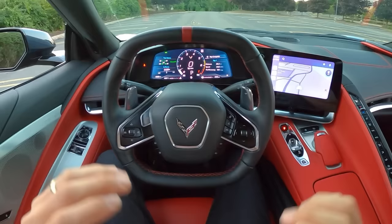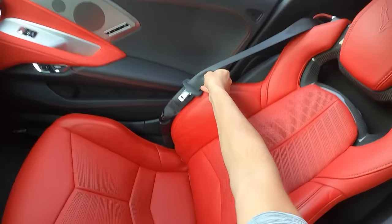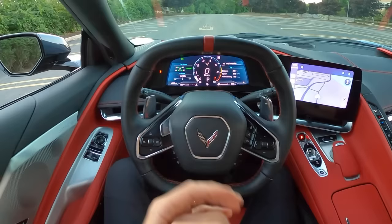But let's talk about this one. This is a 2LT package, comes in around $72,000. We have these fantastic GT2 sport bucket seats, carbon fiber inlays in there. Yeah, they're special. The leather in this interior feels fantastic. It even smells good in here. There is just a next level of quality to this interior's build, fit, finish.